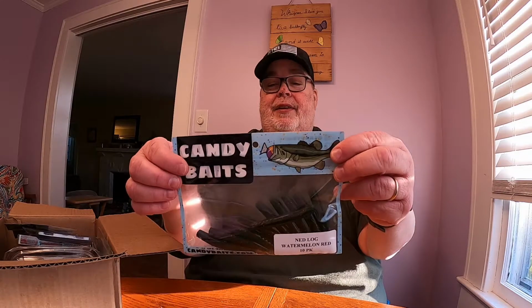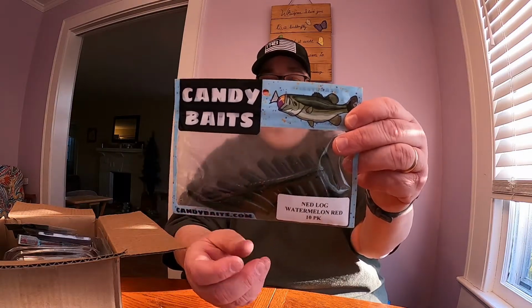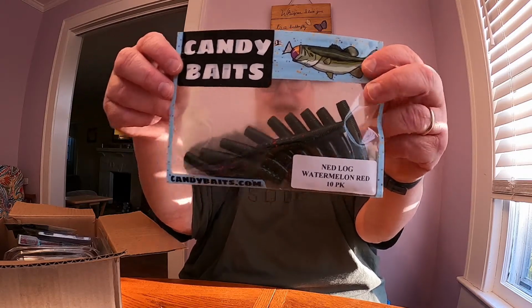First thing we have in the box here is candy baits. These are the Ned Log in the watermelon red, and it's a 10-pack by Candy Baits. I've never heard of this company, but they're baits that are made in the USA. I don't know exactly where they are in the United States. It doesn't say on the bag, but there you go. There's some Ned Rig style worms there. Again, they're called Ned Logs in the watermelon red color, and it's a 10-pack. So these are really nice.